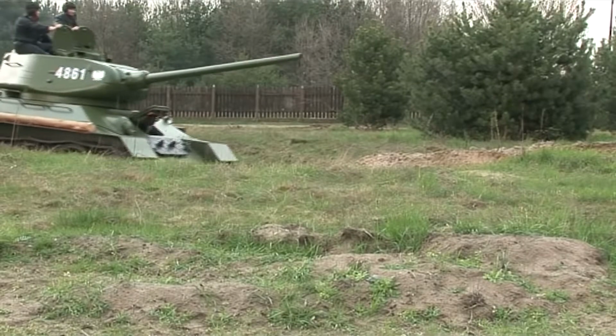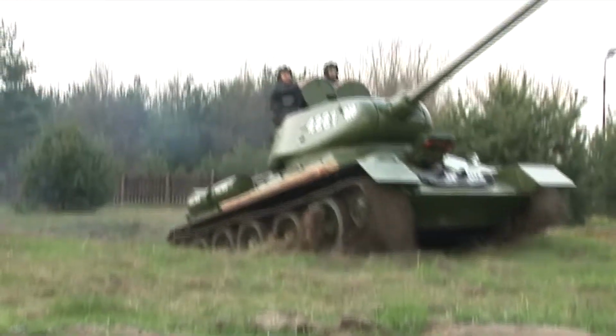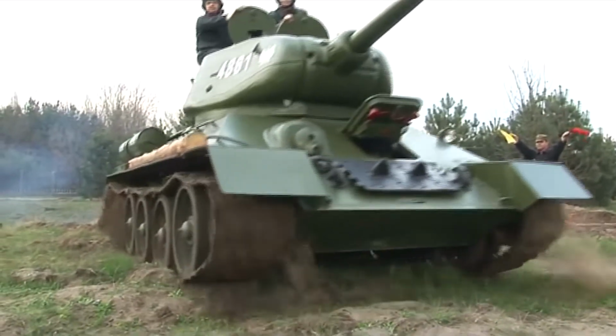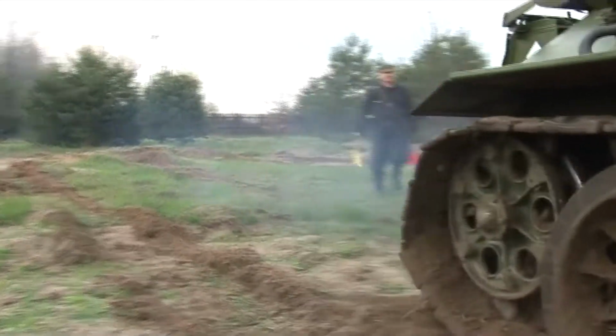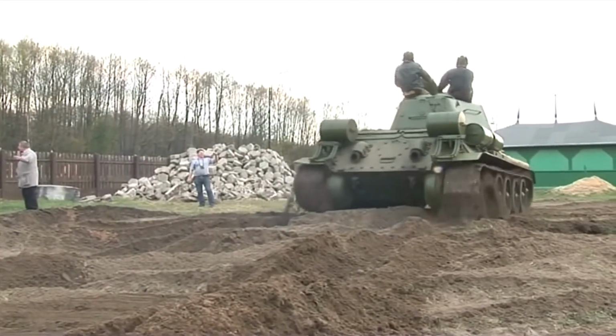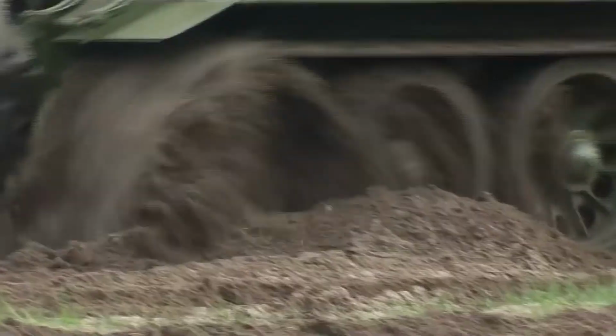Aiming was performed with a TSh-16 scope with a 16-degree field of view at ×4 magnification, and MK-4 sights. This was still a bit rough compared to German equivalents, but a real improvement over previous systems. 35 rounds were carried, mostly AP with some HE, mainly held on the turret floor and in the turret basket.